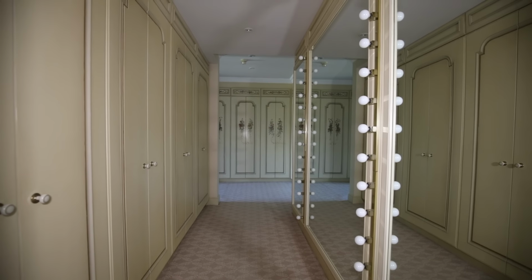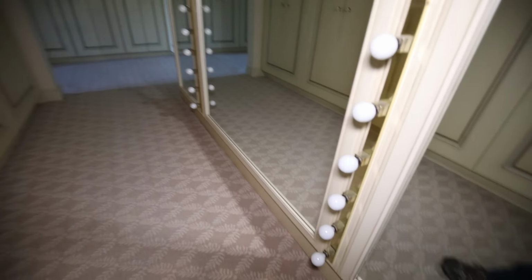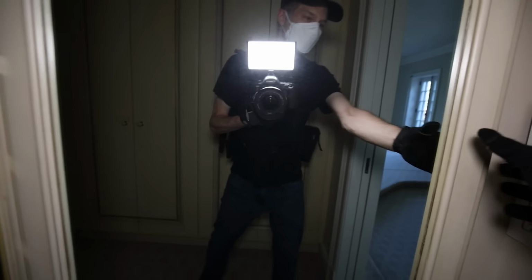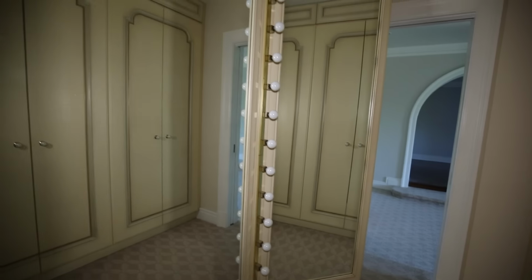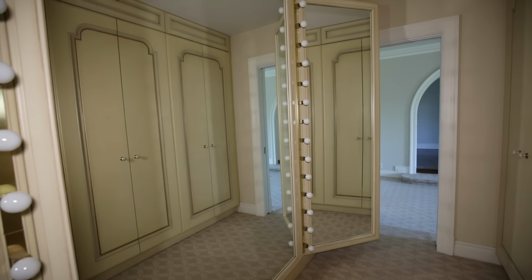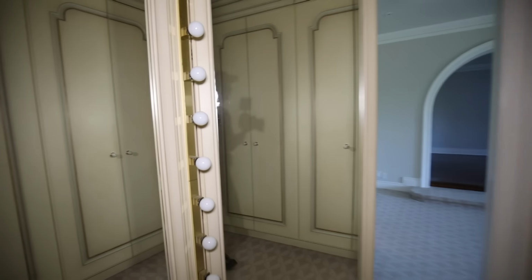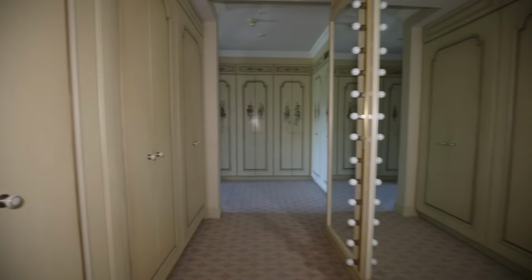This is probably one of my favorite rooms in the house. It's so interesting. In terms of these mirrors here with the beauty bulbs and everything. Does this open? Oh my gosh, this opens too. Oh wow. I didn't realize that. So you can close up these mirrors a bit so you can almost get a 360 degree view of yourself. That is pretty crazy. I've never seen that before. Unbelievable.